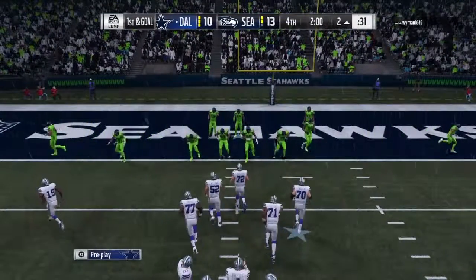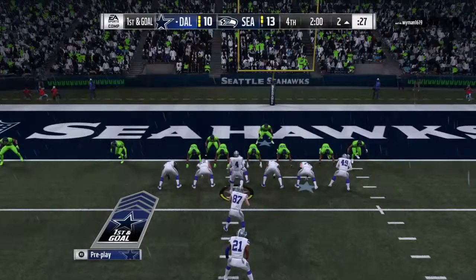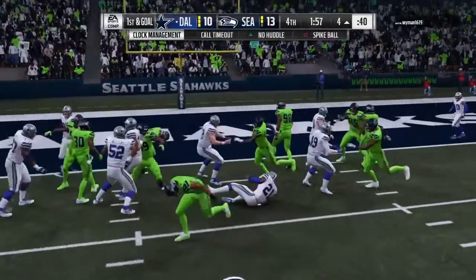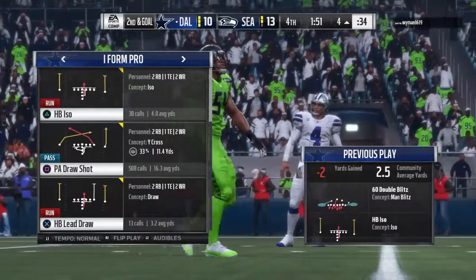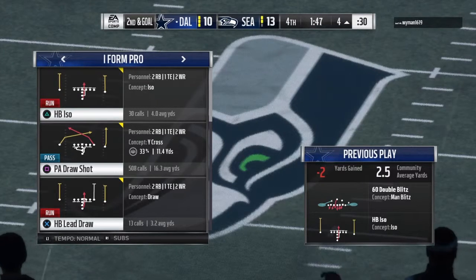Only way to get the lead here, of course, with a touchdown, and that's what they're gunning for on 1st and goal. They'll try to run it in with Elliott, and it's been like this all night long. Nowhere to run as they stop him behind the line. It'll wind up being a loss of 2, and that'll bring up a 2nd and goal.